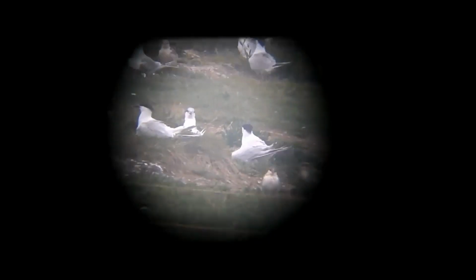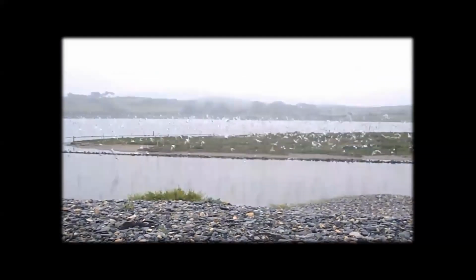So this is normal sort of behavior, birds sitting on eggs or sheltering chicks from rain. There's a chick getting fed, all very normal. And then at a certain point, I think you suddenly see a change in the behavior. Let's see. Yeah, so the next up, something's happening. Oh, is it a real thing? Yes, it is. And they all go up.